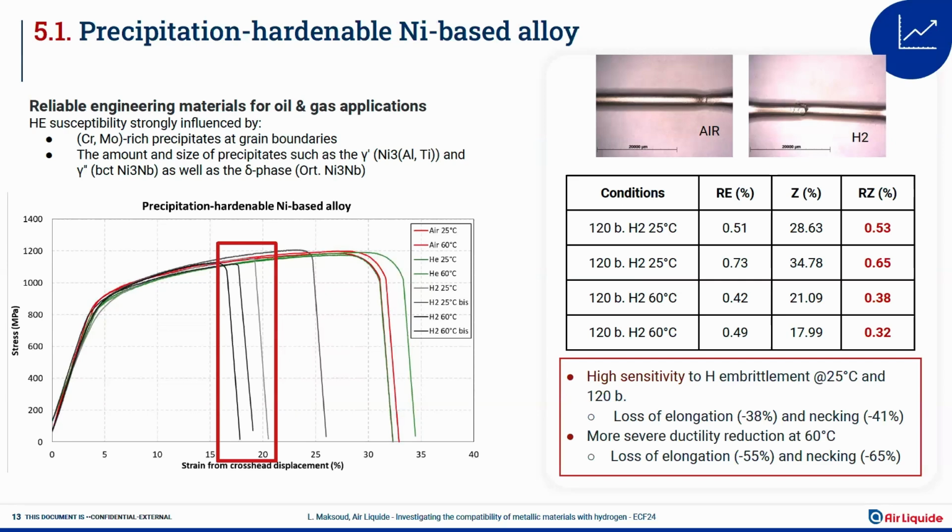We have a loss of elongation of more than 50% and the loss of ductility of almost 65%, which could be seen, not good enough, but yeah, in the photos, we can see the crack and also the secondary cracks and the loss of ductility on the specimen.